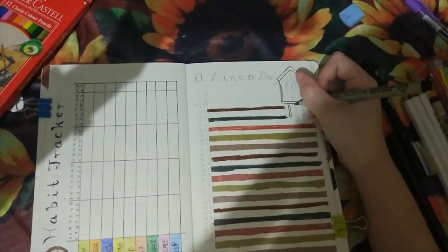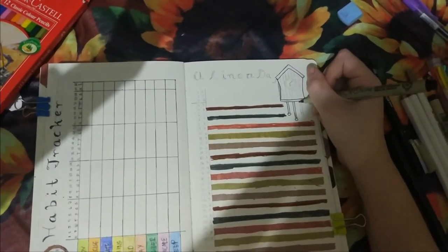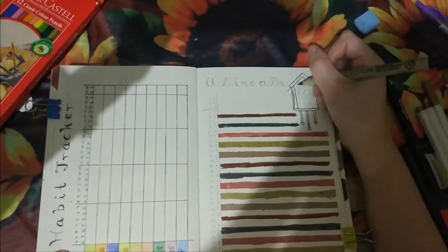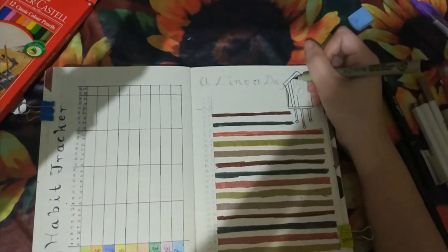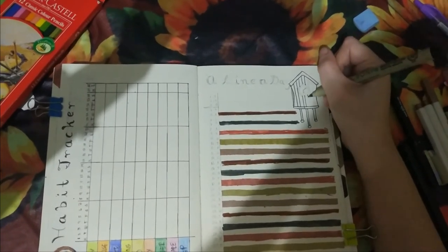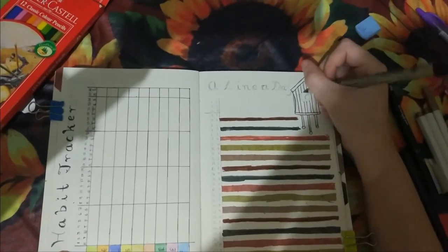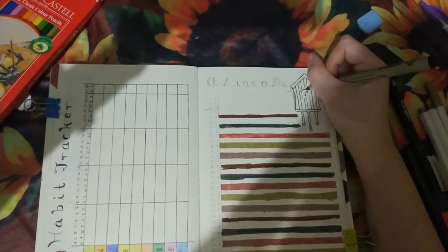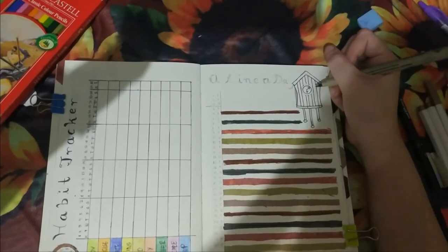And I think after I finish doing all the spreads, I actually added a quote underneath the A Line a Day title, which is, "The way we spend our time defines who we are," by Jonathan Estrin. So you could have seen it in my initial flip through. And you can see it again in my final tour.